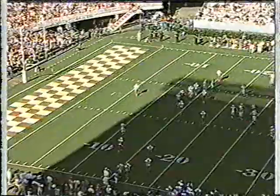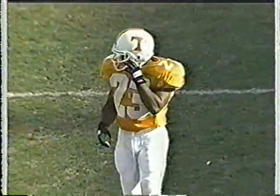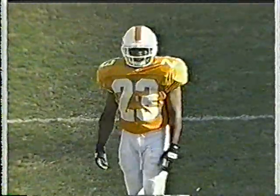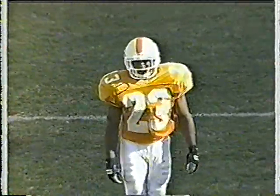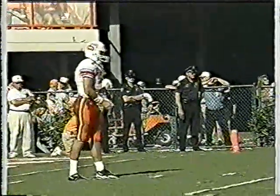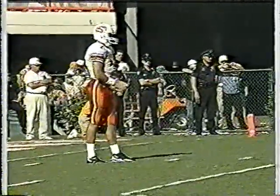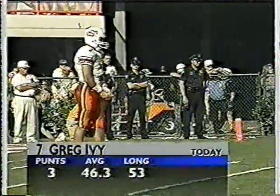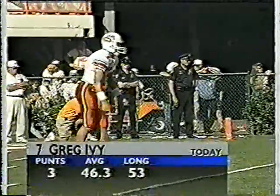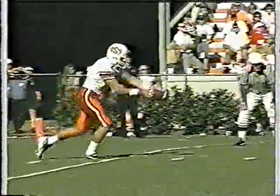Greg Ivey will be back to punt, and Sean Summers will be back to receive for Tennessee. Tennessee's up 7-0 here in Knoxville before 95,000 in the homecoming crowd. Well, I noticed a little offensive meeting over there, and I think it was words of encouragement rather vigorously. Is that what you call it? We'll have to wait and see after this punt what transpires. Oklahoma State, 11 plays, 9 runs, and 2 passes. Wow, good punt.